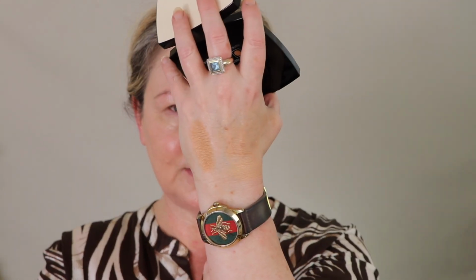Let's just do a swatch. And let's try that again. So there we have it. On my hand, I'm not going to lie, it looks a little bit yellow. Let's do a comparison to the Charlotte Tilbury. I could also do a comparison to the Guerlain, which I found to be a little too yellow. This is much more neutral. This is shade 1.